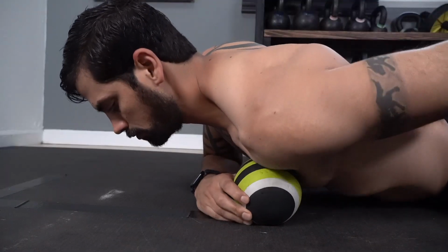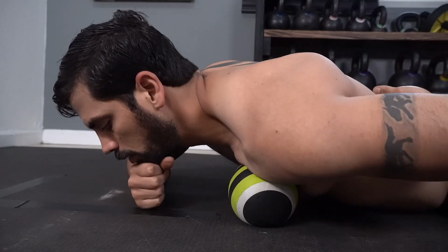Now, once you're able to locate the muscle, all you need to do is grab a self-massage tool like a small ball or a foam roller. You can even use your hand here. I just don't recommend it because you may end up hurting your own hand. And from here, the first technique we're going to be doing is static pressure.